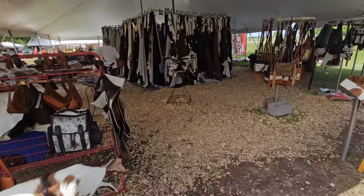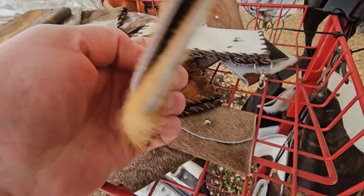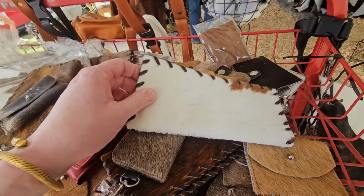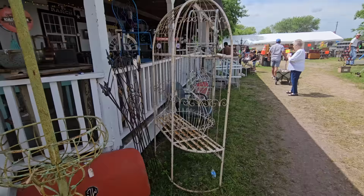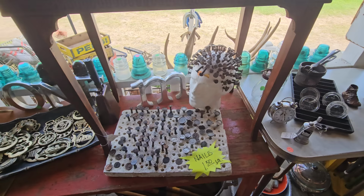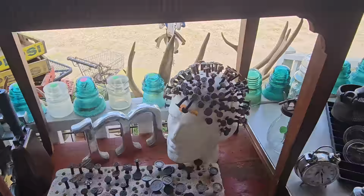Look at this backpack right here. Y'all know I love the calf hair. Look at these wallets. I've been collecting wallets kind of like you do, and ladies do purses. Very nice. So far I will just say it's so worth it. It's definitely mind-blowing here, for sure.